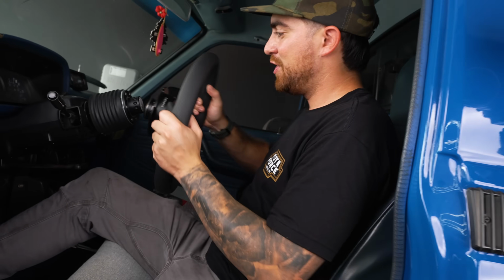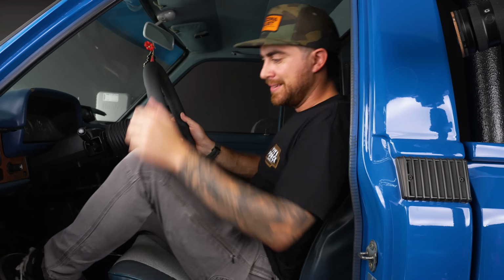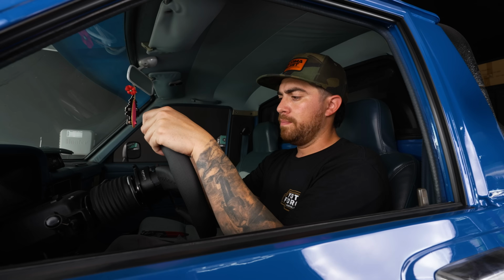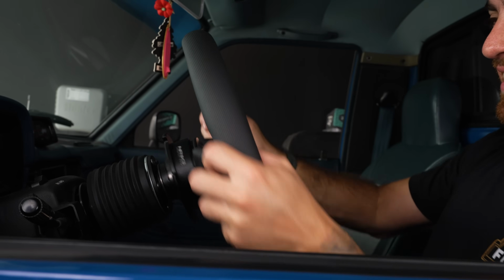What? No way! My opinion, it's a little bit too close. I'm gonna rock it for this drive like this, but I don't think I'm gonna leave the quick release. My only option right now is to get a steering column from a 1985, swap it out, and then that one will allow me to just put it in, up, down. Look how cool this is.